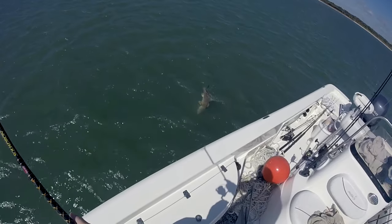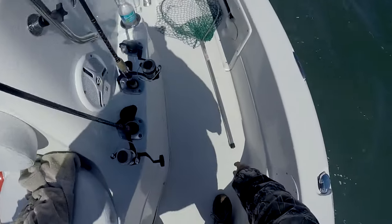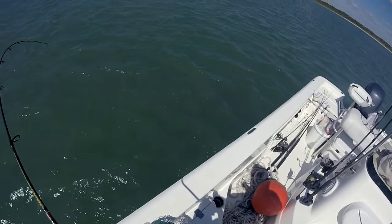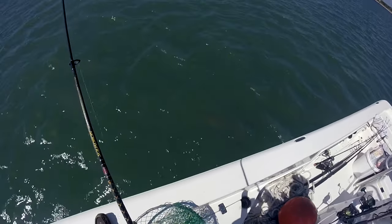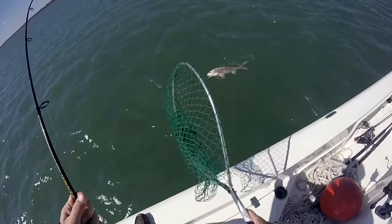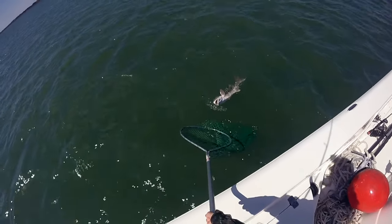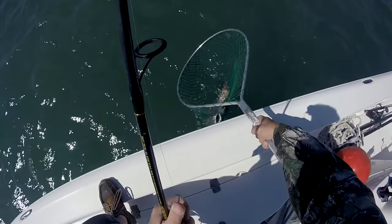He's about done. I need to start getting the net ready here. This is definitely gonna be a net fish here, that's for sure. Yeah, he's gonna be over the slot, I'm pretty sure. Okay, baby, let's see if I can get you. Come on, come on. I got you. All right.